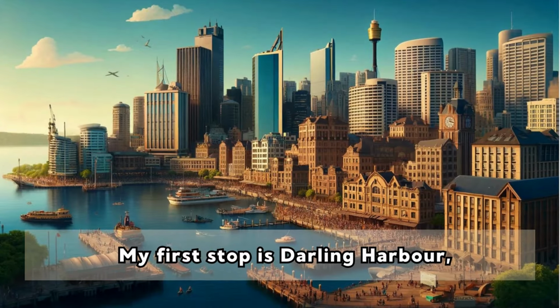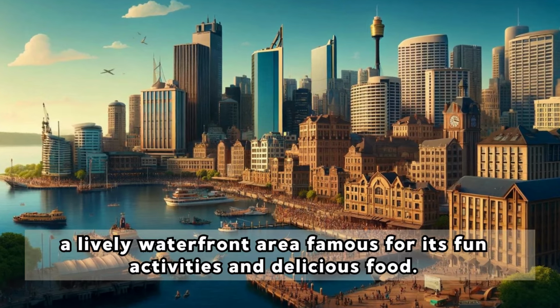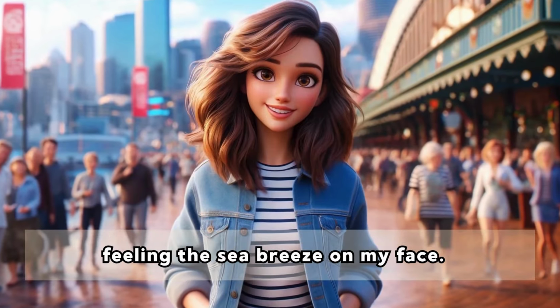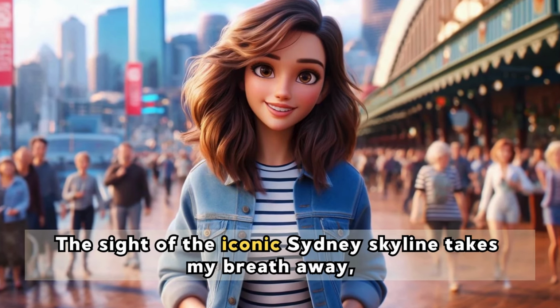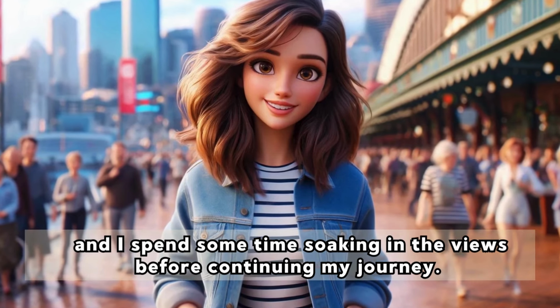My first stop is Darling Harbour, a lively waterfront area famous for its fun activities and delicious food. Getting off the train, I head towards the harbor, feeling the sea breeze on my face. The sight of the iconic Sydney skyline takes my breath away, and I spend some time soaking in the views before continuing my journey.